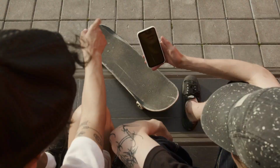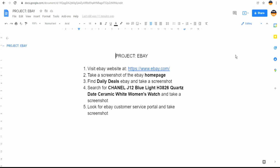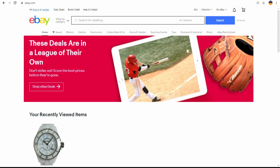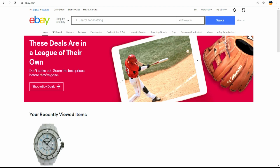So right now, I'm going to give you a quick sample so you can see the complete picture and get a good understanding of how it works. Now, if you acquire a project to test on a website such as eBay, you can do it. For instance, in the first step, you'll go to the eBay website and click the link right here. You can see that if you go to the eBay official website, you may simply follow the following steps and the next instructions, such as taking a screenshot of the eBay website homepage.